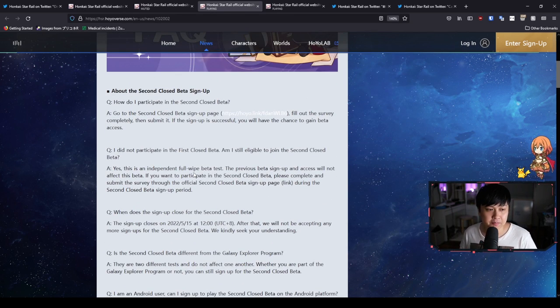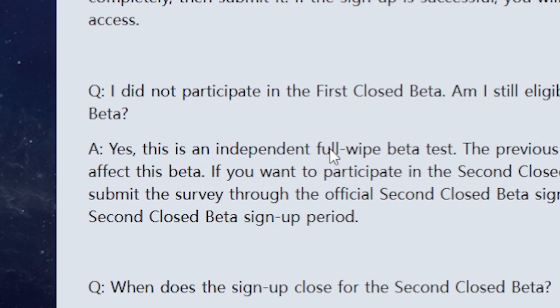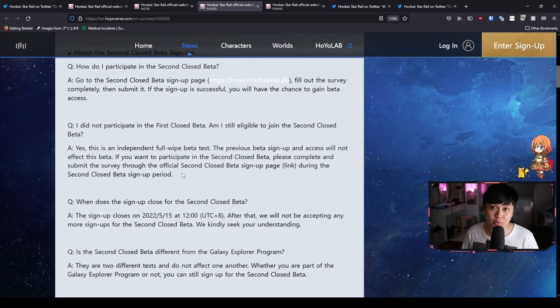To kick things off, the most important thing is that this is an independent full wipe beta test. What that means is that any progress that you had in closed beta 1, none of that is going to carry over to closed beta 2. And any progress that you accrue in closed beta 2 is not going to carry across anywhere.